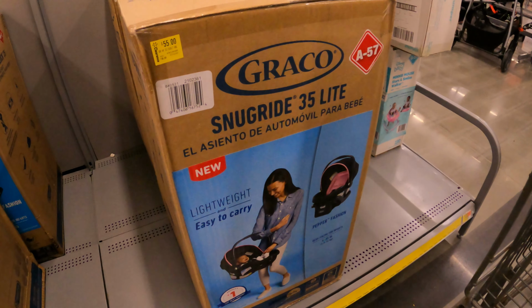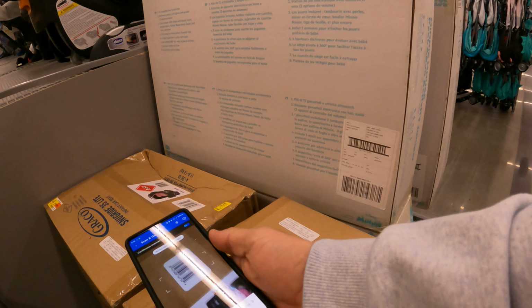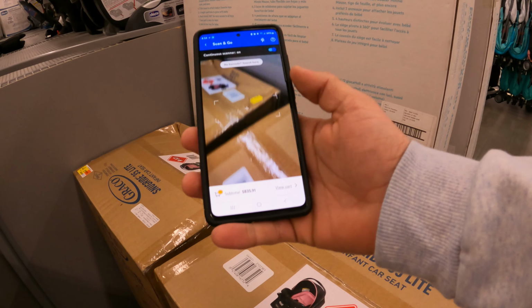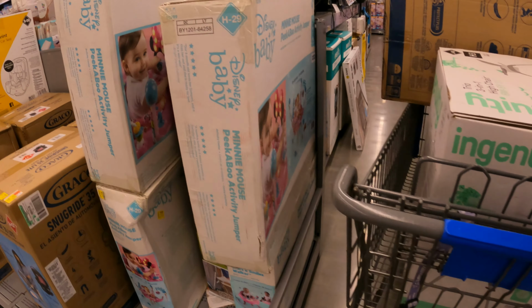And right next door to it, they got $55 down from $99 for the Gray Coast Snug Ride 35 Lite. I do believe it still is the 55 mark. We're just gonna double check it. Yep, 55.